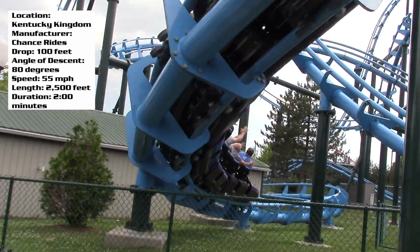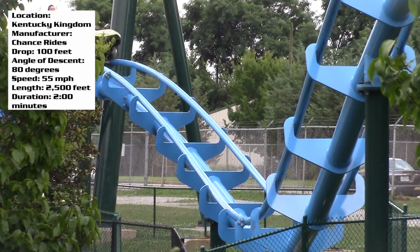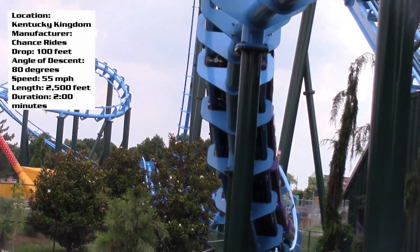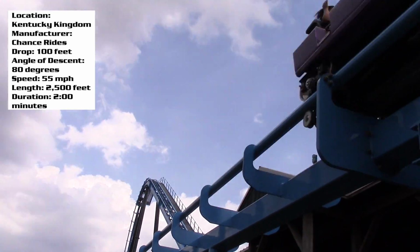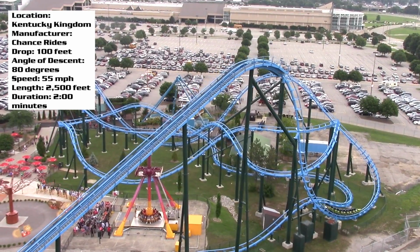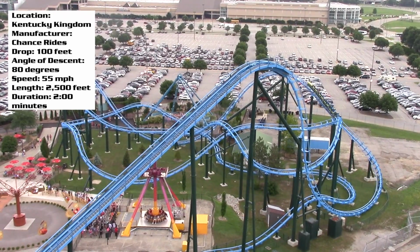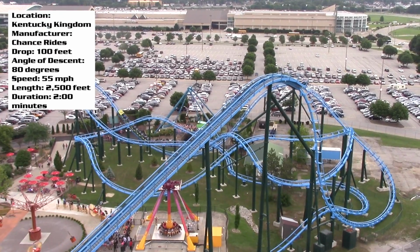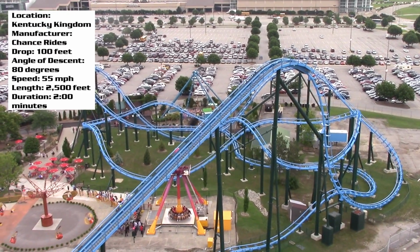This is an aggressive ride. I'd say it's more aggressive than Storm Chaser. Storm Chaser has some great elements to it, but I feel like this coaster is like a pinball. It is going every which way, super fast, and it is super intense. Those ejector airtime hills at the end, holy moly, you think you're gonna die. Just get flung out. It is insane.